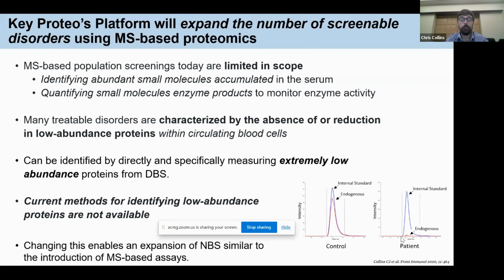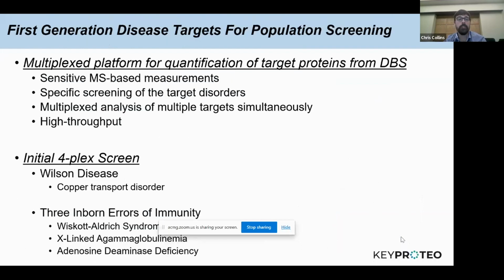And we're hoping, at large scale, to enable an expansion of low abundance protein measurements within the newborn screening space, right? Similar to what small molecules did in the 90s. So what we're developing here is a sensitive mass spec-based measurement, specifically screening for these disorders. It's very highly multiplexed and it's high throughput.